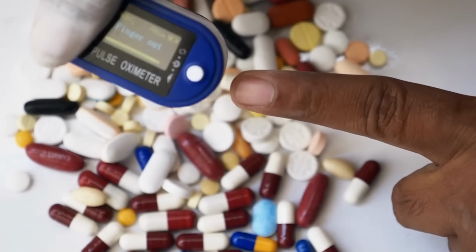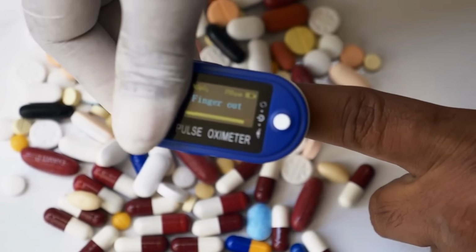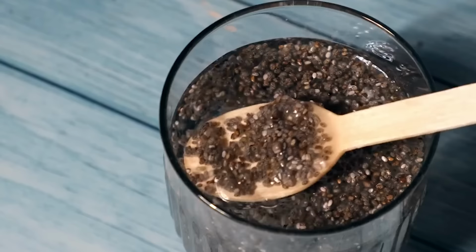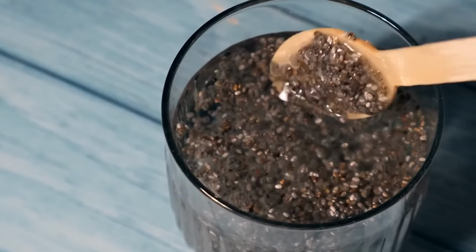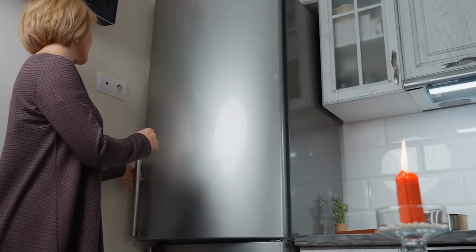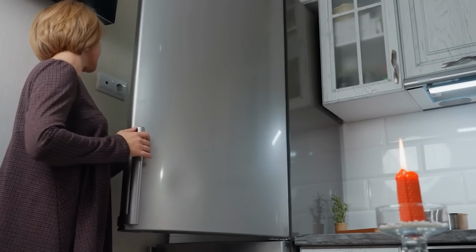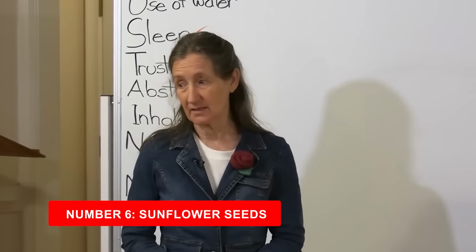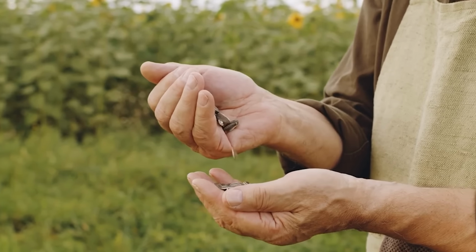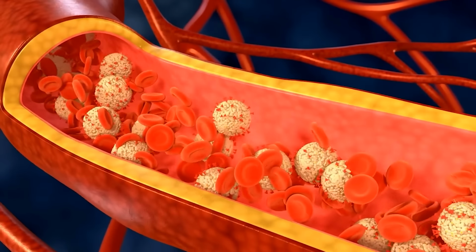If you take blood thinners, blood pressure drugs, or diabetes medication, talk with your clinician before making big changes. Start with 1 to 2 tablespoons a day and slowly raise to 2 to 3 as you adjust. Store hemp in the fridge to protect fragile oils. Number 6, sunflower seeds. Think of sunflower seeds as a simple, everyday snack that quietly helps your blood vessels work better.